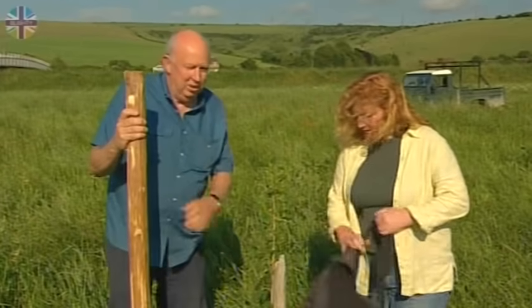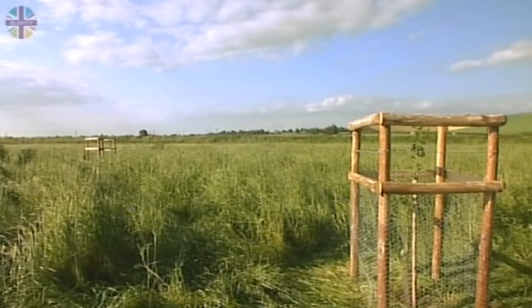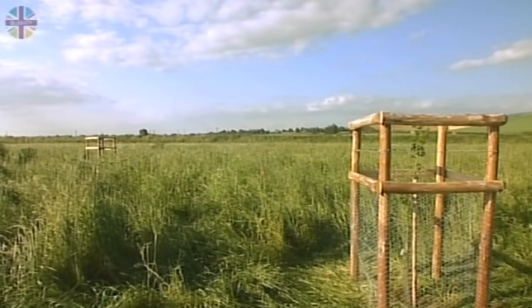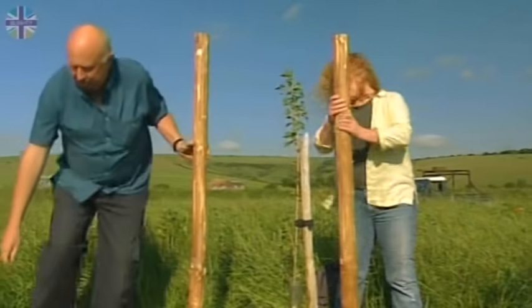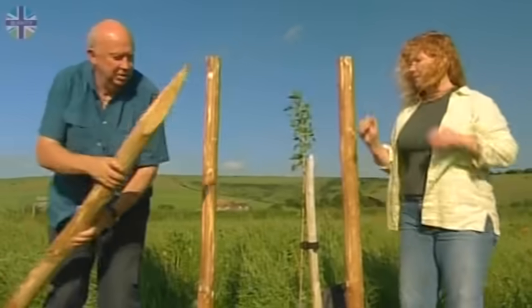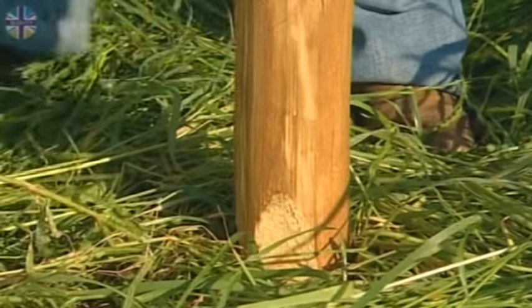Well, I'll give you a hand then. Absolutely. So, I mean, this is to stop the cattle from eating it, the deer, the sheep, rabbits, the lot. Anything. Cool. So there's a hole somewhere. There it is, there it is. That one goes in there then. That one's in there. Right. This is the easy bit. The hard bit's going to be whacking them in.